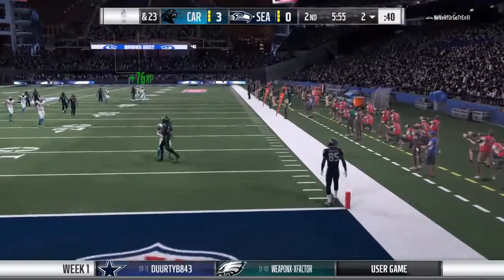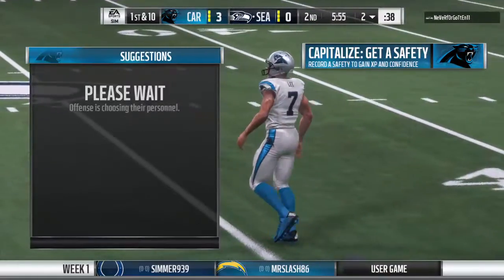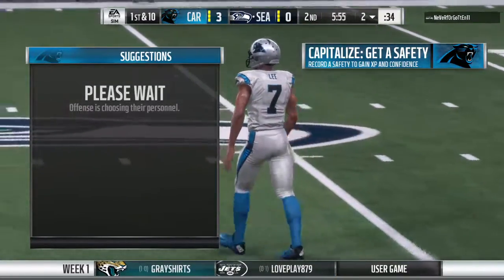Out of bounds and close. The question, was it a touchback? No. They'll say it crossed out at the 2-yard line. Seattle now ready to march out of the field.